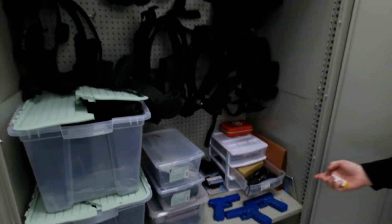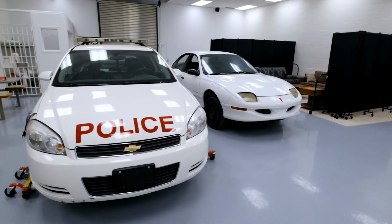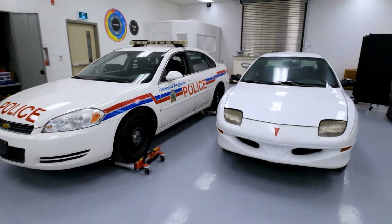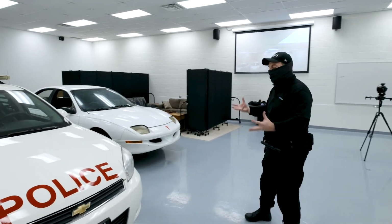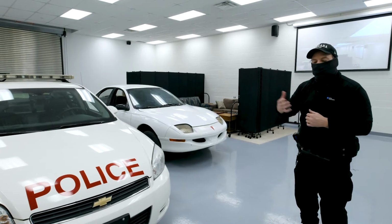What's really nice about this, as we move into second year, you can see, guys, we have actual patrol cars. We have a police car and a civilian car. So we can move these into the middle of the room and have a situation where we're performing an actual traffic stop. Now we're engaged in a very realistic situation of where do we park the car? What do we say? How do we phone in?